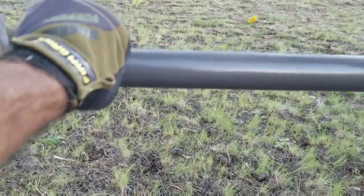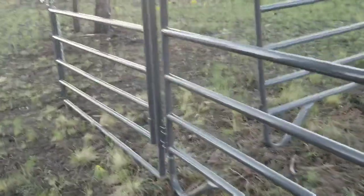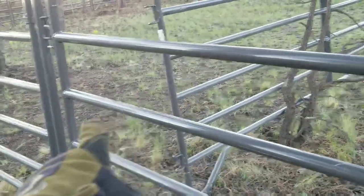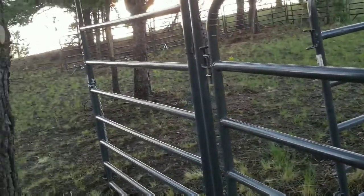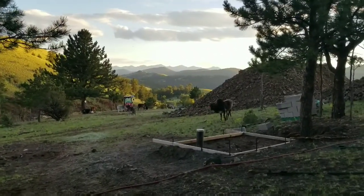And then I can get him into the new pen. And then I believe tomorrow, or a day after, I am going to pick up Cleopatra and get her home. And slowly but surely, we're going to get everything set up here, and the journey is going to continue.